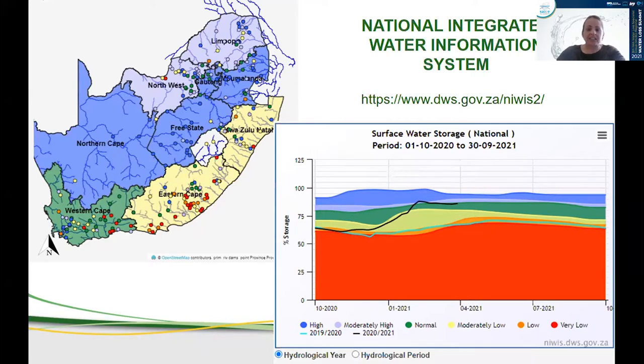And what's nice here is that as a user, you can choose different status overviews. You can look at drought status, runoff status, dam status, groundwater and drought status, and how this affects various settlements across the country as well as per province. So you can keep track of dam levels in your province to assist you in adjusting your water use accordingly and to prevent placing excess stress on the water supply.